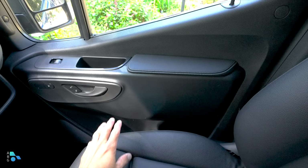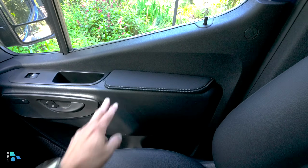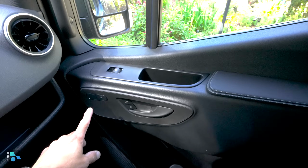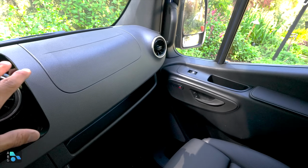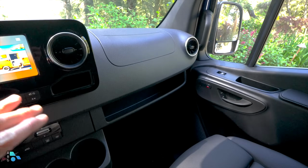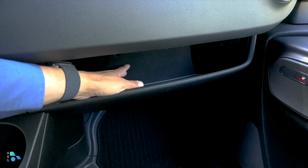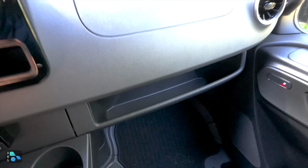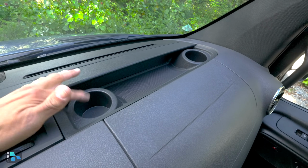Moving over to the doors, lots of hard plastics, of course, to help improve durability, but there is a soft touch armrest, which is a nice touch. We also get heated front seats, which I was not expecting necessarily. Lots of hard plastics going on the dashboard. No actual glove compartment in the typical location. Instead, we get a large stationary bin that's actually quite deep. And then we find lots more storage up on the dashboard and cup holders.